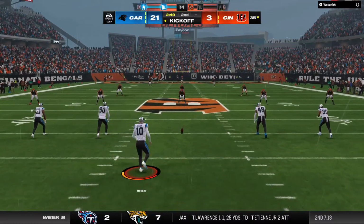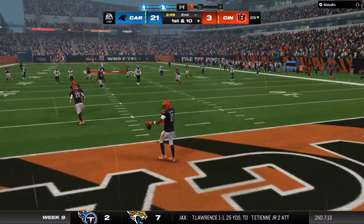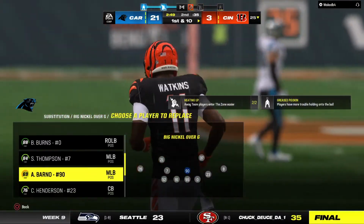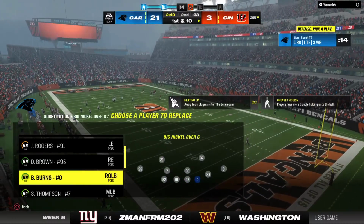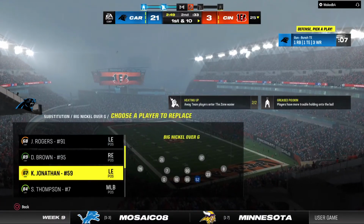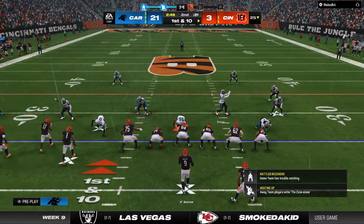The Carolina kick team is out there ready to go, and they kick this one away. And he'll elect not to run with it. And a fair catch on the kickoff will move the ball to the 25, at their own 25-yard line. Here we go. The Bengals drive about to get going.